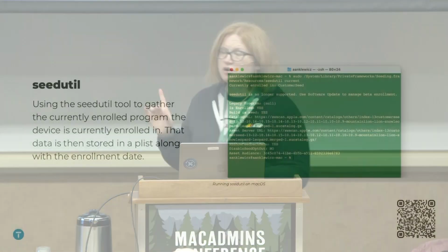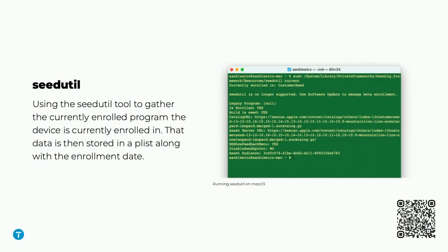If you're not familiar with seedutil, and I know this is a little hard to read, but like I said, these slides are on that QR code, and all the code that we reference here is on there too. So seedutil is a utility that, well, it still is, but it was used on Macs to enroll in the beta program. It allowed admins to see the status of what seed people were in, and it also allows you to enroll and unenroll into the program.